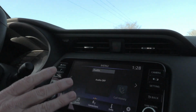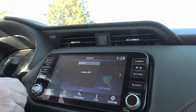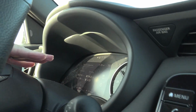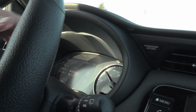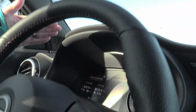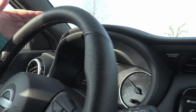Decent screen, of course, because everything's got a screen. I got the radio off right now so we can hear each other. This one has the upgraded radio. Got a nice digital dash over here. You got a speedometer that you can actually see. That's nice. It's a real analog, not like an iPad. And then we got this over here, the digital telling me I'm getting almost 30.9 miles per gallon. That's pretty good. Almost 200 miles. That's good.